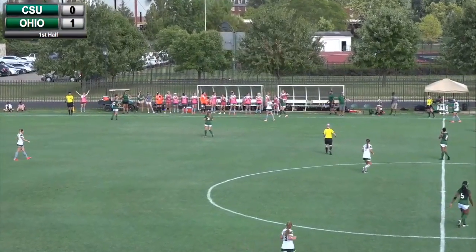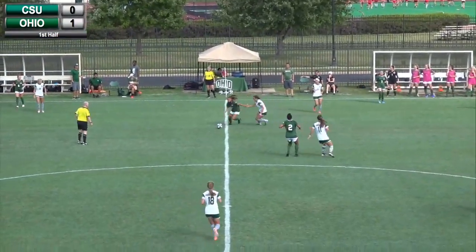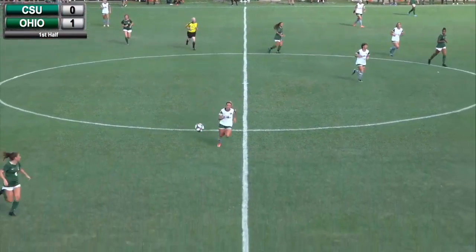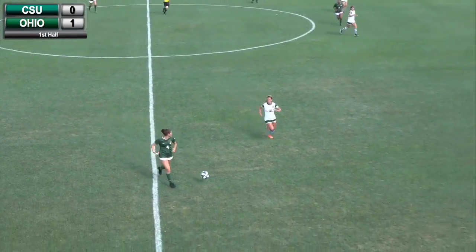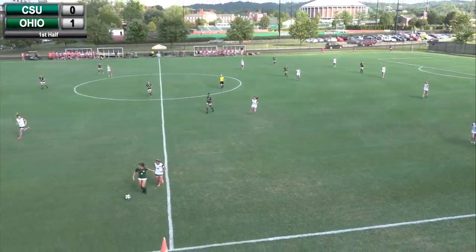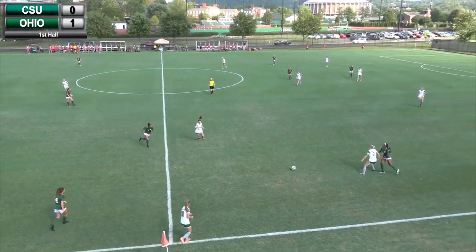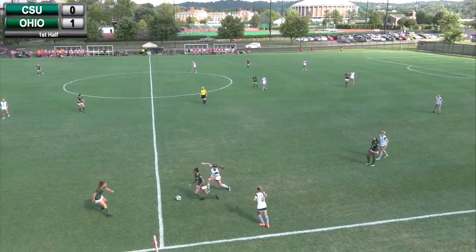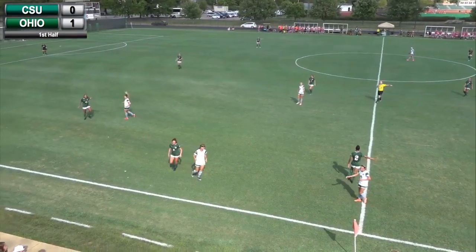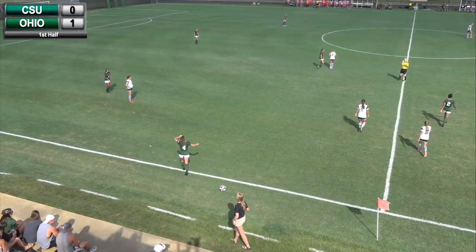There's a ball out of bounds. Now Cleveland State will have a throw in on the left side. Here's Elena Gutliff at center. Now swing it over to the right side of the field. Here's Lena Feltovich, a 5'6 freshman defender by way of Stow, Ohio. Feltovich now with it again, and it's deflected out of bounds.